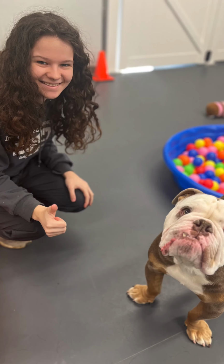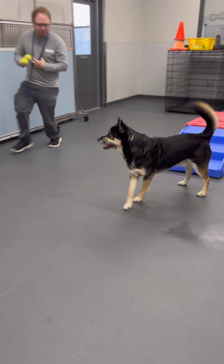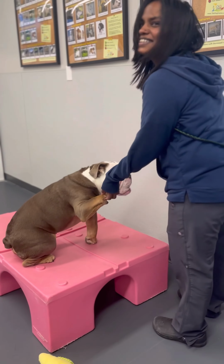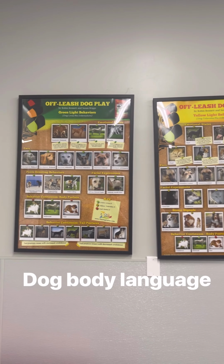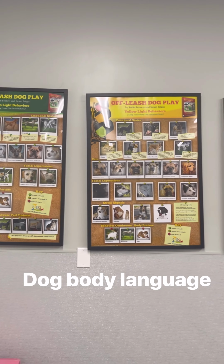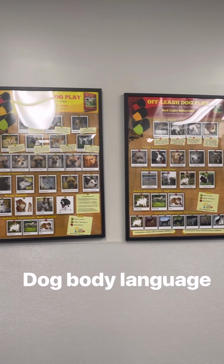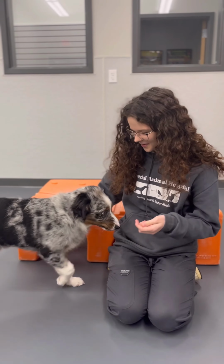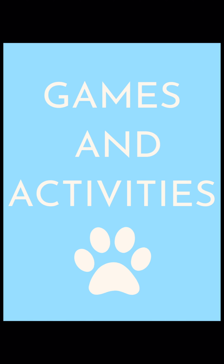Next, let's get into safety. We keep a ratio of one human for every 10 to 12 dogs, and all our staff goes through extensive training before they even set foot in our play yards. In our yards, we keep the fun going by watching our dogs' body language. If a dog seems overly stimulated or begins to get aggressive, we use redirecting tools to get them back on track.